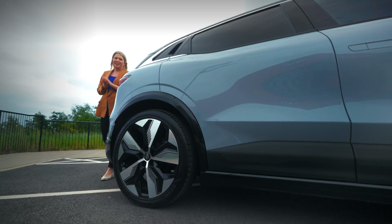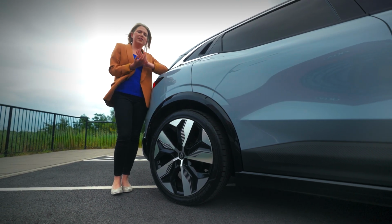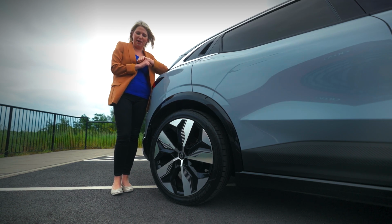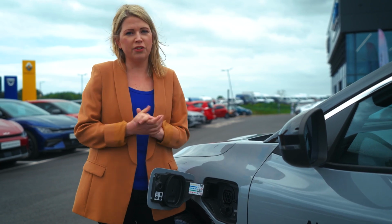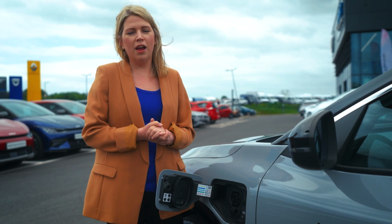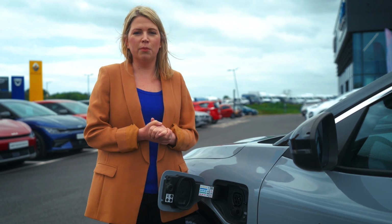The Megane E-Tech sits a bit higher off the ground than your average hatchback, and it's also got some crossover-inspired design cues and big wheels like a concept car. The 60 kilowatt hour battery will get you a range of up to 280 miles or 450 kilometers. DC fast charging is possible up to 130 kilowatt. AC charging is possible up to 22 kilowatt, which is quite unique for a compact EV like this.